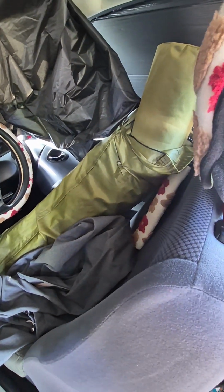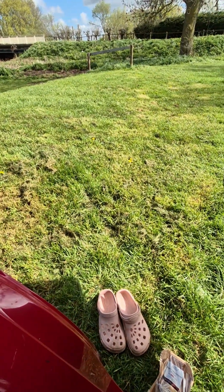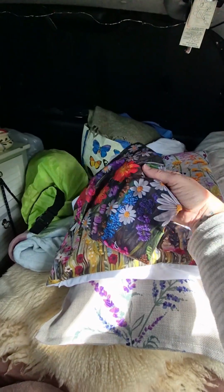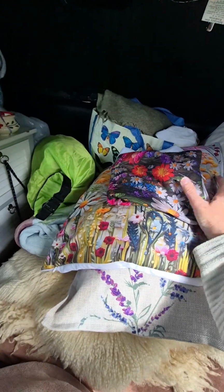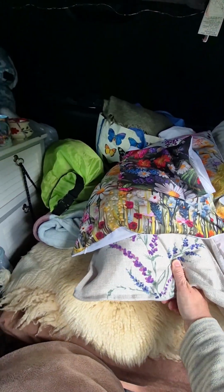I'm going to get that out and show you because that's pretty neat, but the grass was cut yesterday and I keep getting grass in. Anyway, these pillow covers I use to put clean clothes in. I've used one up, that's why the stuff sack's full, and then I use them as extra cushioning. That's just a cushion.